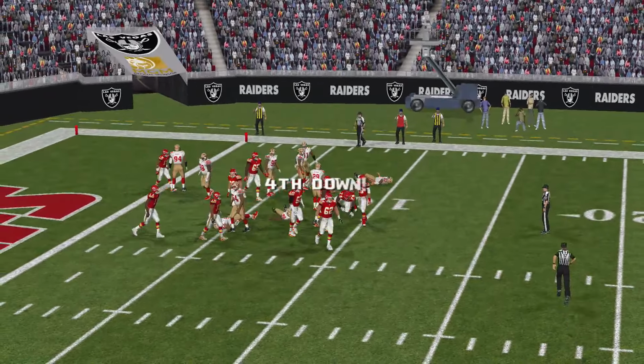He'll line up for what will be his second punt of the game. He's waving for the fair catch. Touchback.